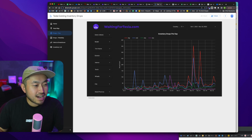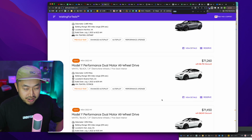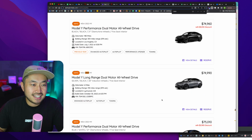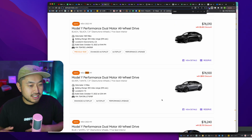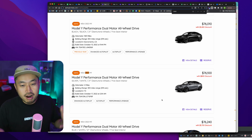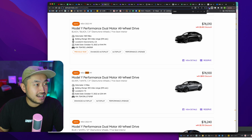I'm sure you guys are interested in the Tesla Model Y market, but basically the TLDR is, for some reason, Tesla has decided to discount a Tesla Model Y for sale. And if you absolutely need a car, this might be the car that you could pick up, and it might be worth it. But let's get into some questions.